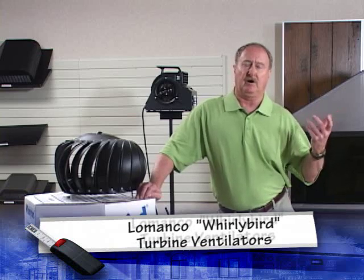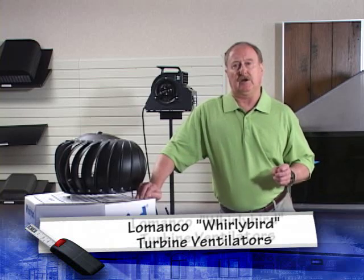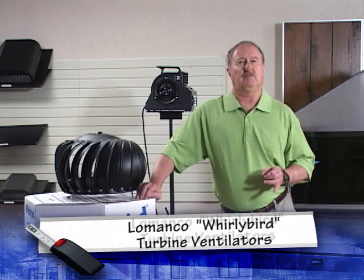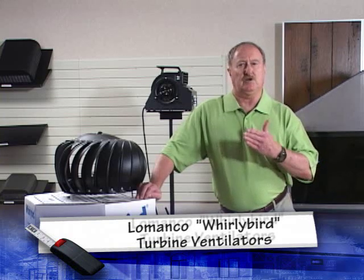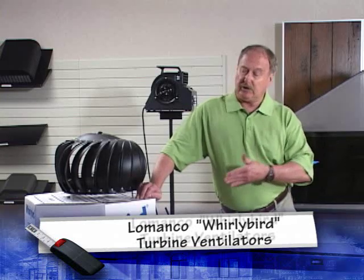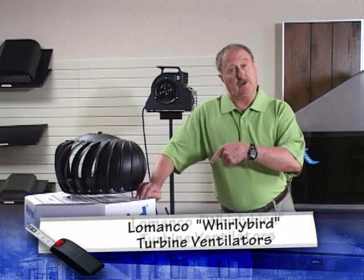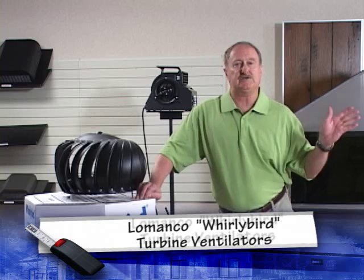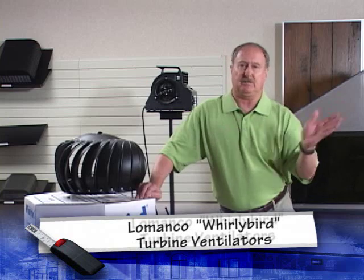Whirlybirds move a lot of air. In fact, two 12-inch wind turbines at a wind of roughly 10 miles an hour will move as much air as a power ventilator. And the warranty is the best warranty you can get in the industry. In most cases, the Whirlybird has a better warranty than the shingles you're putting on the roof. It's a lifetime transferable warranty, no questions asked. It's good forever, whether you own the house or somebody else does.